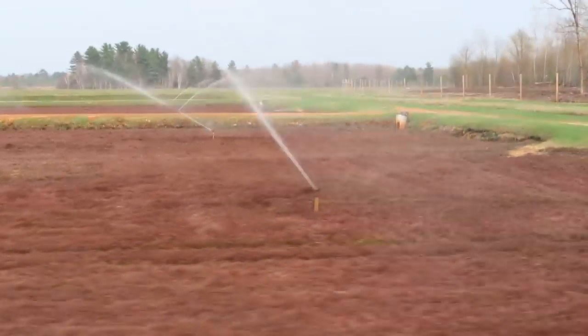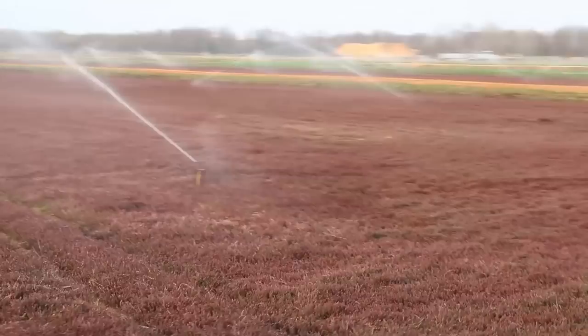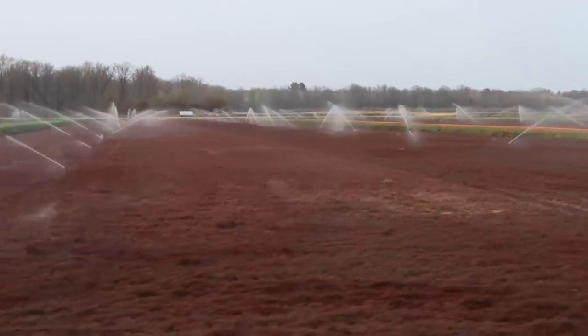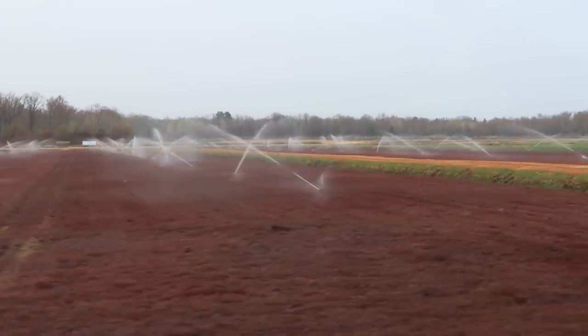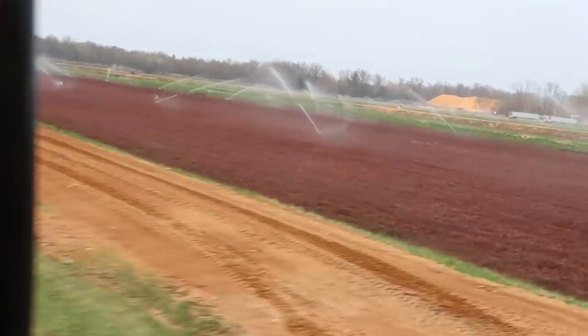We take a drive around the marsh then, checking out all the lines and all the sprinkler heads just to be sure that there aren't any plugs. And then Warren wanted to show me something that he was working on. So he is in the process of renovating two cranberry beds this year.